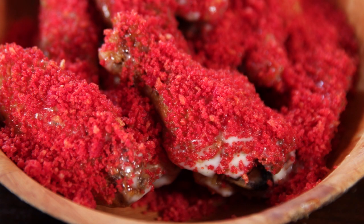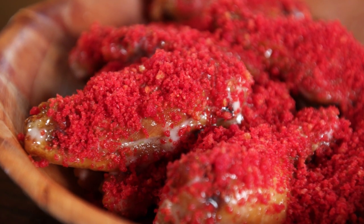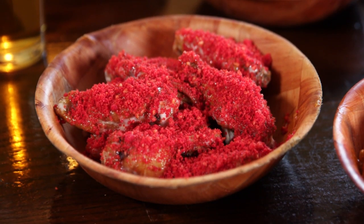And we toss the wings in a little bit of ranch and then put them with the flaming hot Cheetos, so you get that crunch, you get that flavor, and you get a little bit of the spiciness. And when you open that bowl and it's bright and it's colorful, then you can tell exactly what they are.